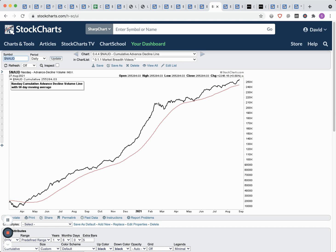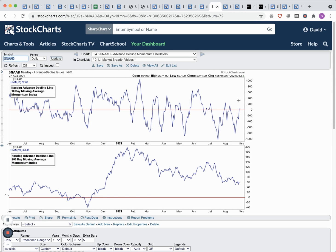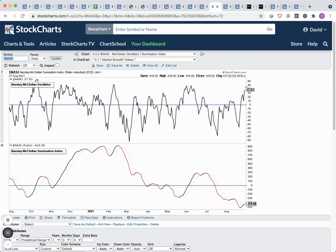So it's the cumulative Advanced Decline volume line. It's the net result of the advances minus the declines of the Advanced Decline volume. If you can see, this is the momentum index short term getting back up to the zero line. Nasdaq through its zero line. McLennan oscillator doing similar.